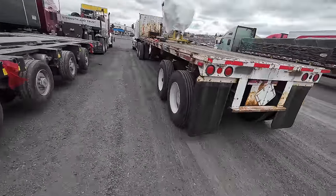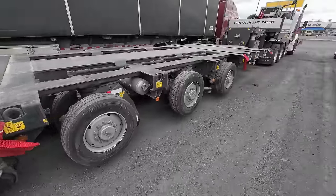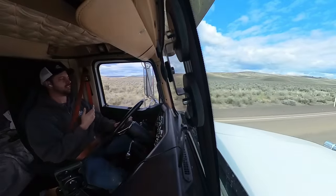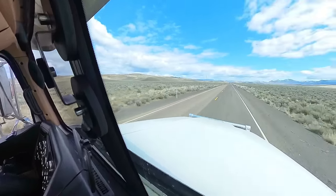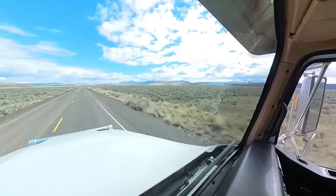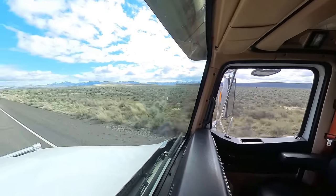And then there's my old little flatbed here. Feeling kind of inadequate at the moment, but it gets the job done. Like I said, middle of nowhere. We're between Burns and Burns Junction. It's out in southeastern Oregon. There's just nothing for miles and miles around.